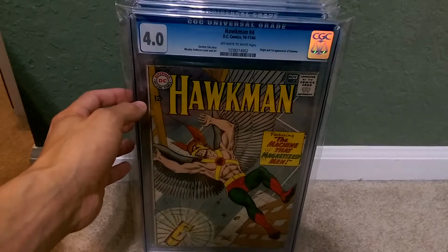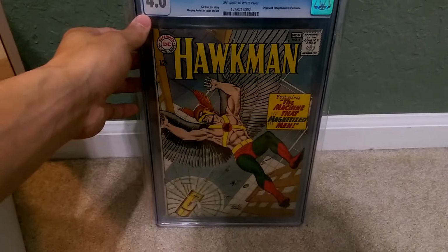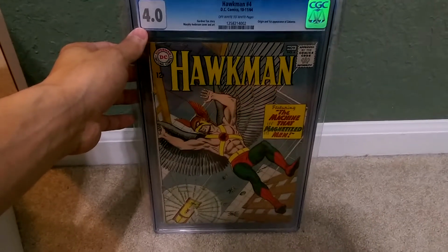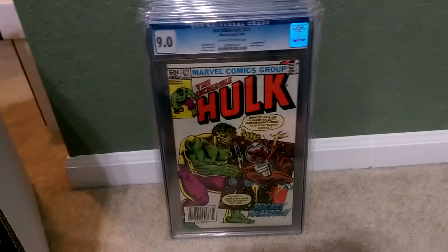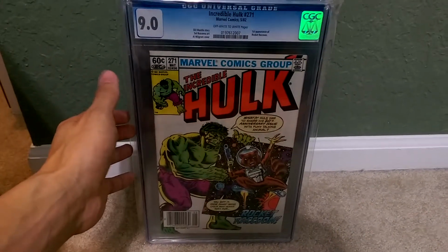Spent 20 bucks on this. You can go ahead and hate if you want to. First appearance and origin of Zatanna. Yeah, I flipped when I saw this. This first comic book appearance of Rocket Raccoon, 9.0.